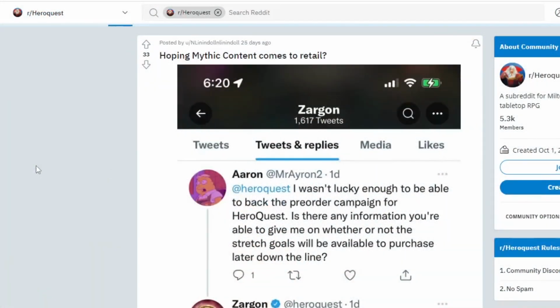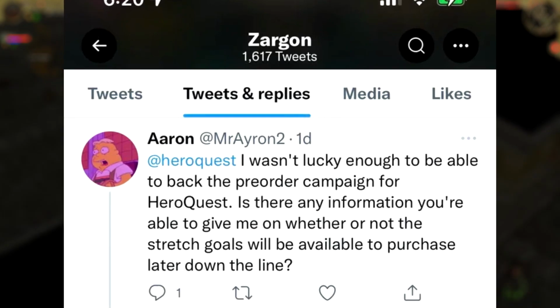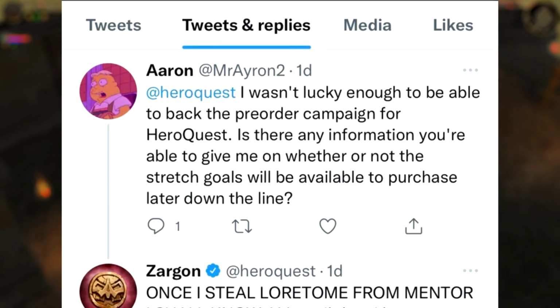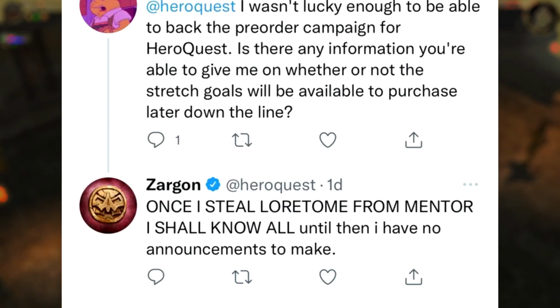There was also another post on the HeroQuest subreddit here, hoping Mythic content comes to retail. "I wasn't lucky enough to be able to back the pre-order campaign for HeroQuest. Is there any information you're able to give me on whether or not the stretch goals will be available to purchase later down the line?" And Zargon responded with, "Once I steal the lore tome from Mentor, I shall know all. Until then, I have no announcements to make."